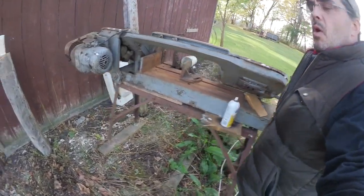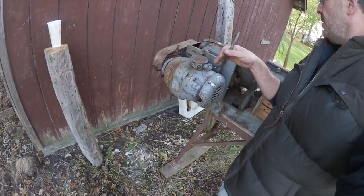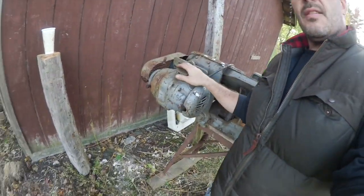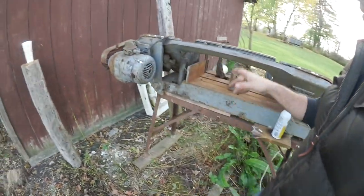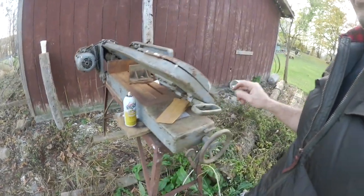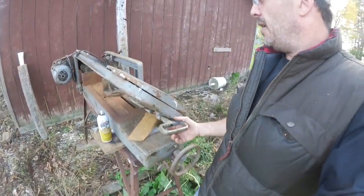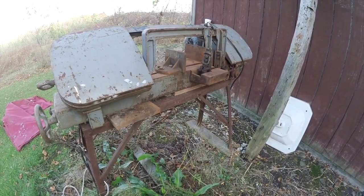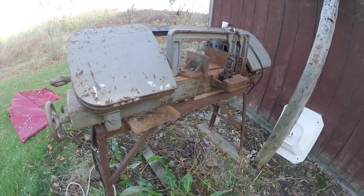The motor actually works. I've hooked up the end of the plug and it works, although it obviously needs to be rewired. And the pulley works, everything works. It just really needs a good stand, a good cleaning, and a new blade. With this you can cut a profile that's 16 inches by 12 inches in solid steel.